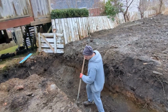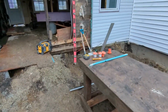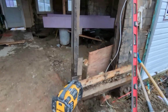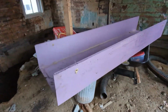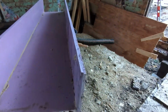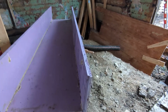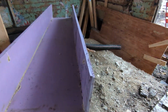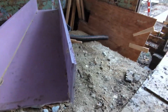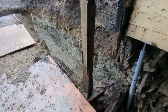All right. We'll see how we make out, but I'm going to go in here and show the forms. These are for the footings. I'm going to end up a little taller than I wanted to, a foot, and about 17 inches on the inside, a touch bigger. I made it for the trench. It's going to drop in.